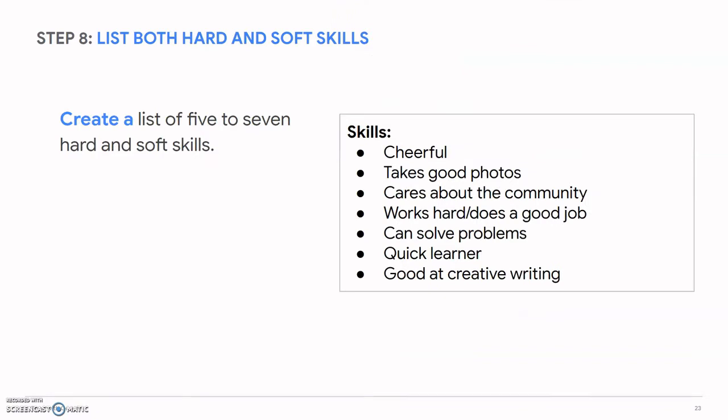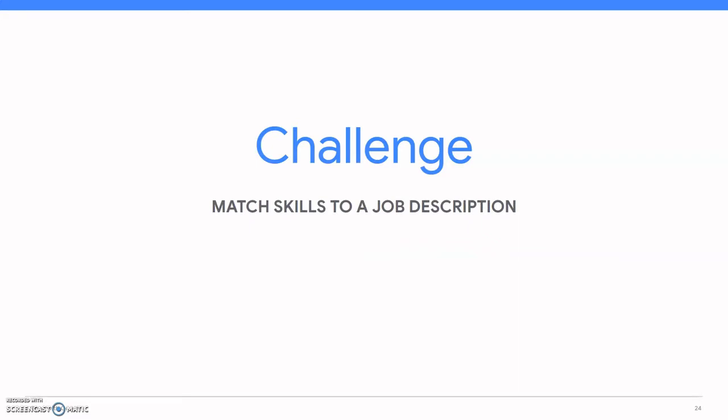Now pause and think about what you're good at. List a combination of 5 to 7 hard and soft skills. If you need help thinking of skills, open a new tab and search the internet for examples. Now let's try a challenge. To complete the skills section, choose a few skills relevant to a position you might apply for. Edit your skills list to match the job description. When your skills match the requirements of the position, you are more likely to grab your resume reader's attention.